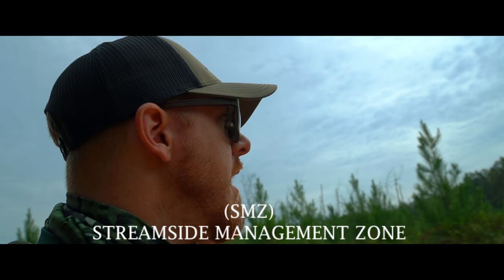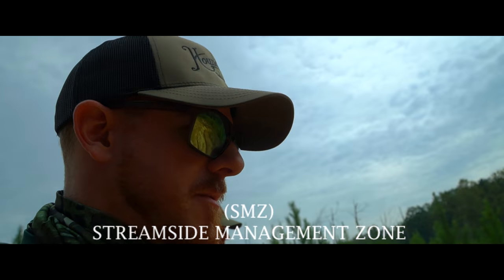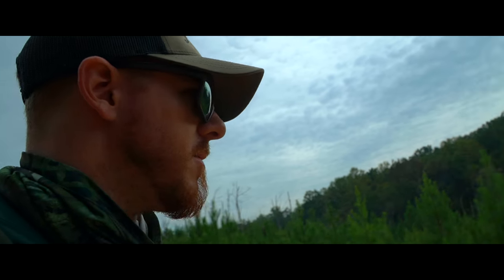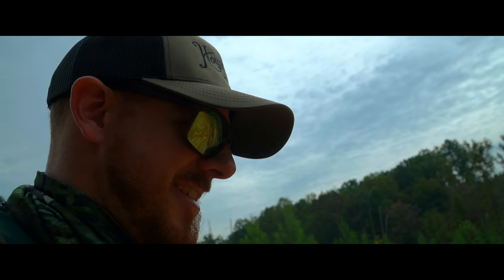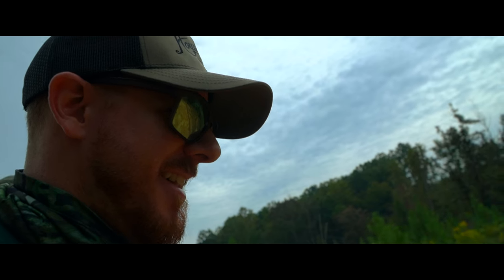There. The what? The SMZ. That's what they call it. Streamside management zone. Where they leave the little piece of hardwoods by the water. I know what they call it, and I know what they did.